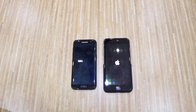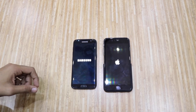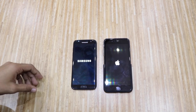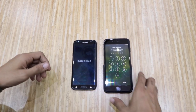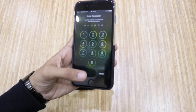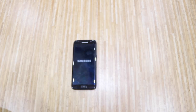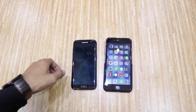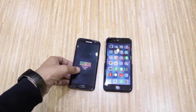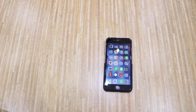So I've been using both the devices for around 3 odd months, and all I can say is that the performance on both the devices is very good, but the iPhone 7 performs better or faster a number of times than the Galaxy S7 Edge. The Galaxy S7 Edge still suffers with that laggy system sometimes, so I have to take restarts, while the iPhone, I have not even experienced a single hang up till now and it has been performing to the mark right from day one.